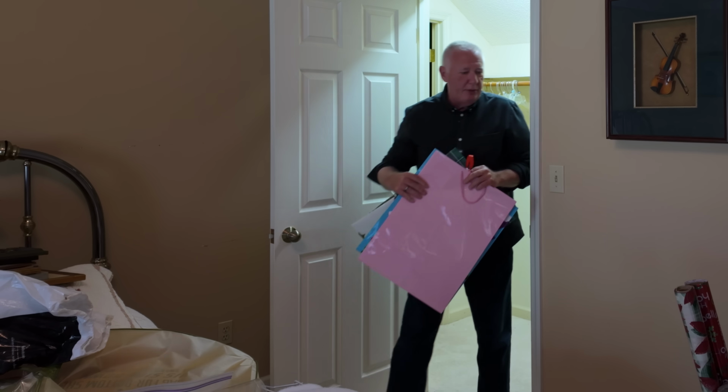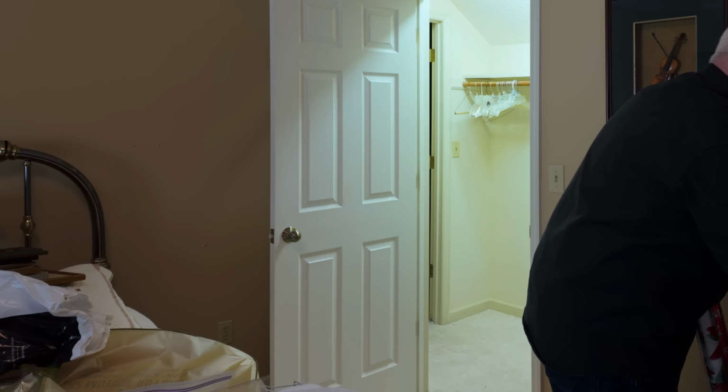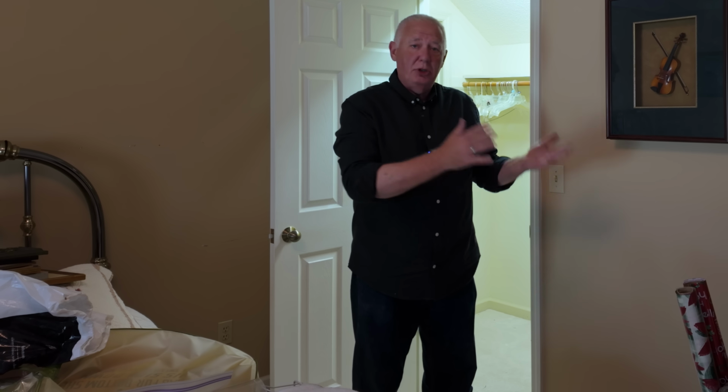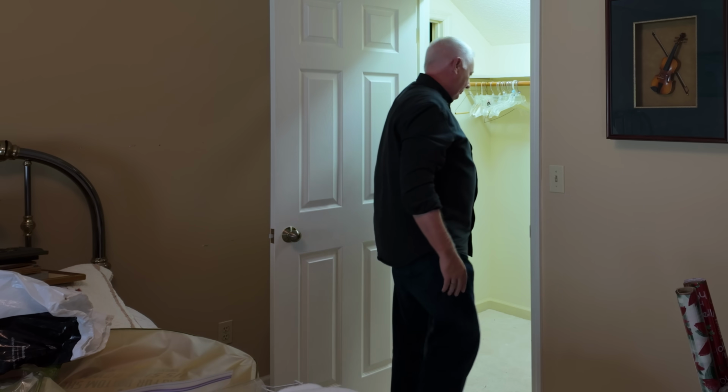And then I have more bags. My mom likes to use bags and boxes and things for Christmas gifts, and I'm sure she's forgotten that she has these. So it will be nice to put them somewhere where she can sort of make use of them.